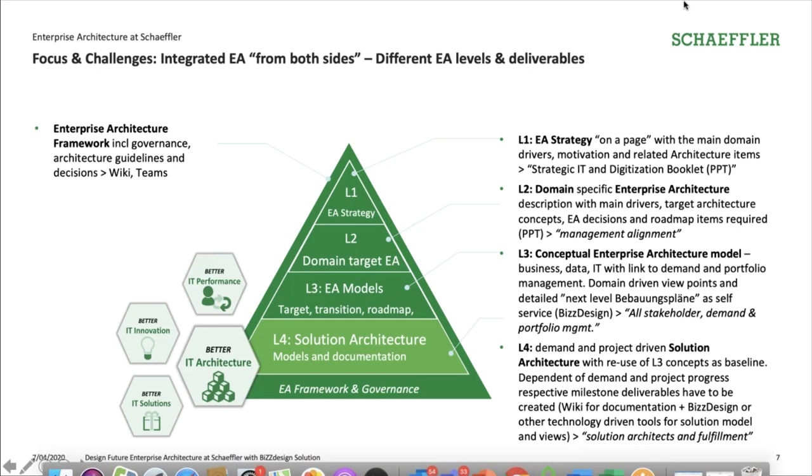We have at the very top level one EA strategy, which is really more strategically focused and explains on a high level to the top management at Schaeffler, up to the board, what enterprise architecture strategy is, the core building blocks and directions we want to hit with the enterprise architecture, and the value add. And this is then broken down into domain target architecture.